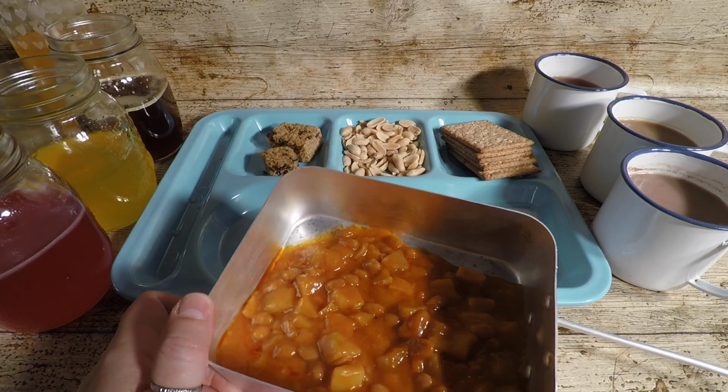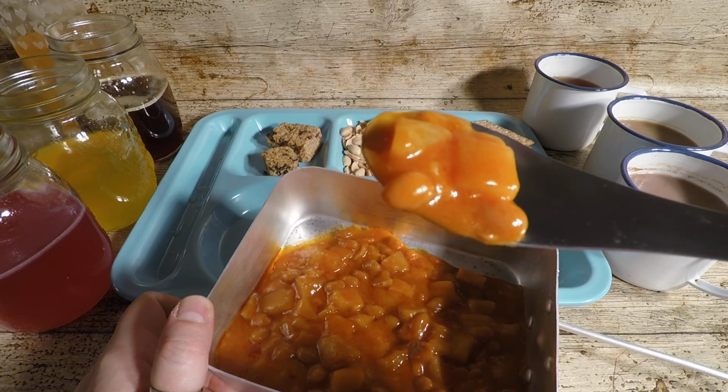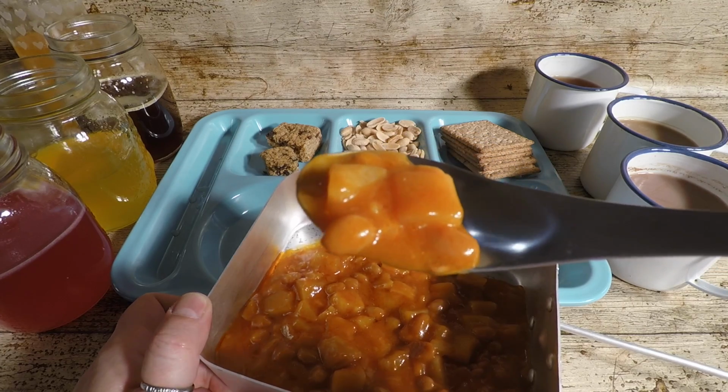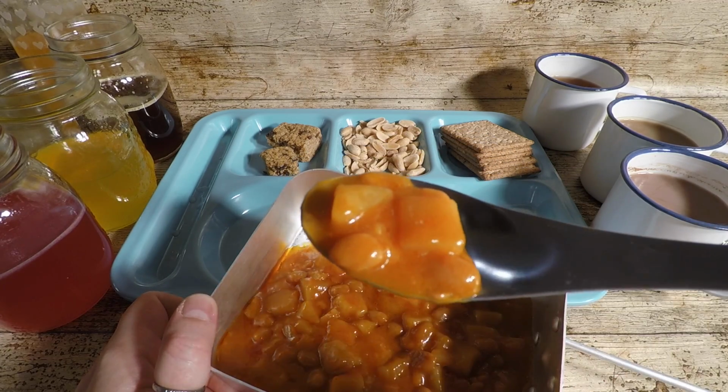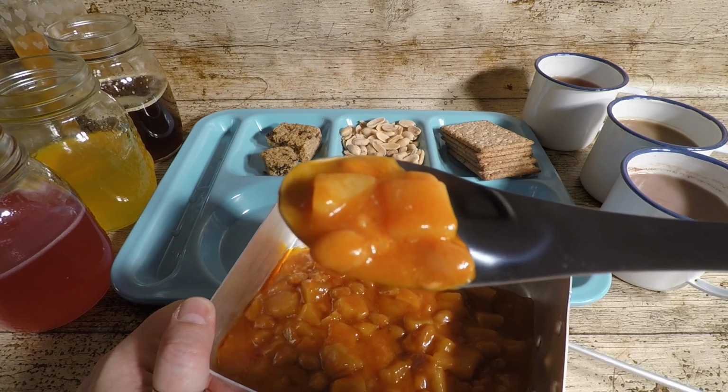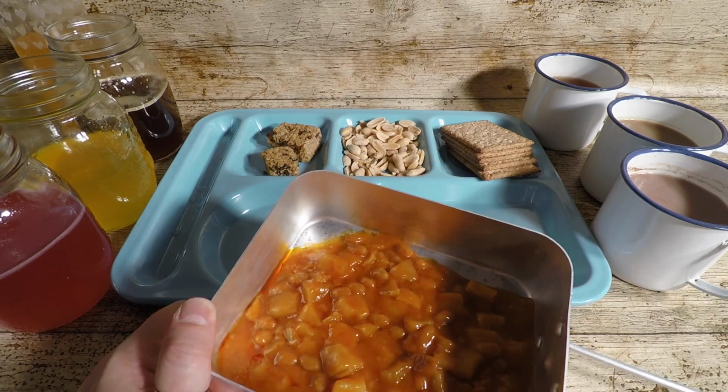Yeah, it smells like breakfast. It smells like baked beans, potatoes, but it has a different smell. It smells a bit like what you'd smell if you walked into a cafe or a hotel where the breakfast is on. It smells good. Let's just give it a try.